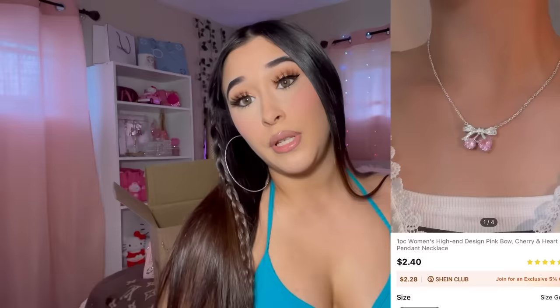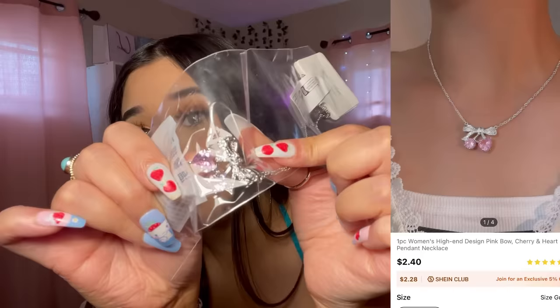Next up we have some more jewelry. This piece is so pretty. It's a cherry bow necklace. I had to get it. This is so gorgeous. Oh, it's a heart. It looks like a cherry. Oh, I didn't even know it was a heart. Look, you probably can't see, but this is a heart right here.